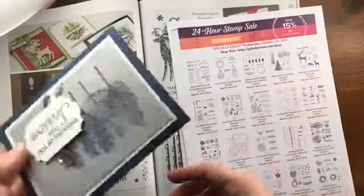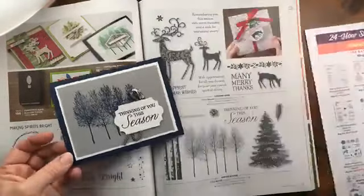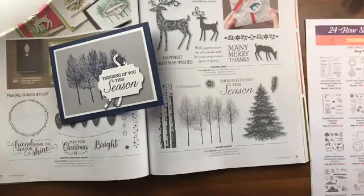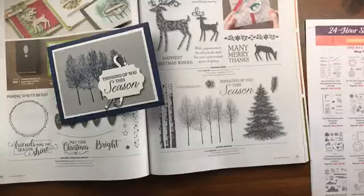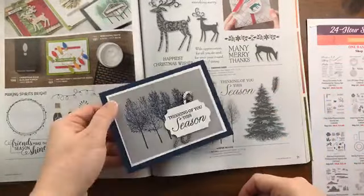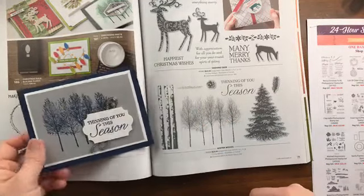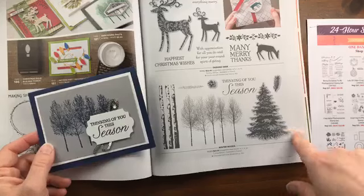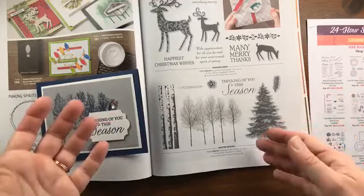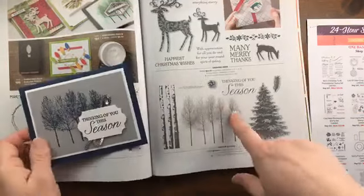The first card that I have in my sample bucket uses the Winter Woods stamp set, and here is the whole stamp set. I had some more cards, but I think I just sent them. Love this stamp set. This is one that I made up with some extra materials. I think my original card had a die cut tree on there, but isn't this just a beautiful stamp set? It says Winter Woods, but I feel like you could use it beyond winter. And really, like this one, the trees would be really fun to add.